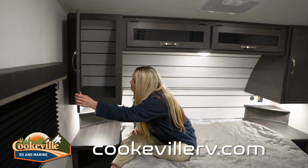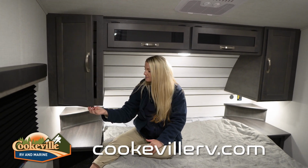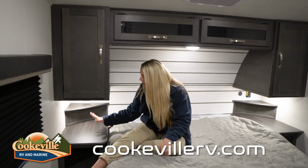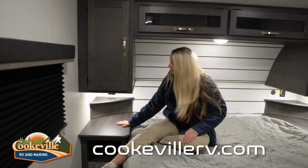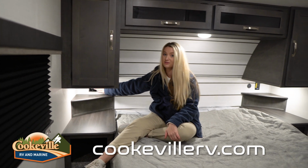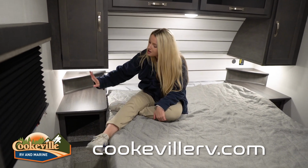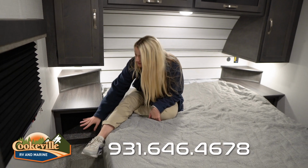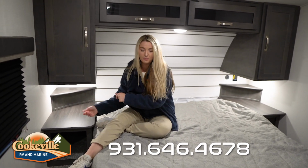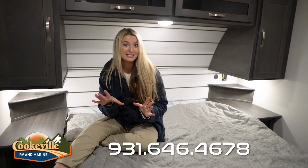If I can get this open, you can check that out and see all that space in there for all of your items. Underneath, you do have this area to put maybe a glass of water. If you want to put your CPAP machine right there, you can, because we do have an electric outlet along with a USB and a USB-C port. You also have this open area right there. I would probably throw my slippers in there so I can pull them out of there right when I get out of bed. And we actually do have a closet space in here as well.